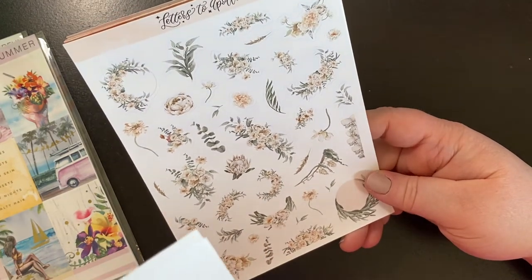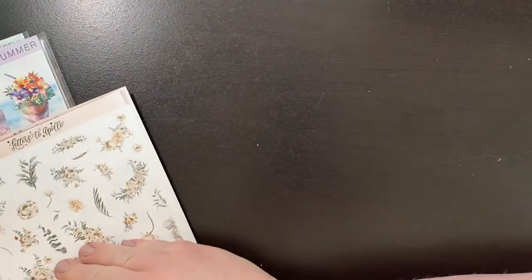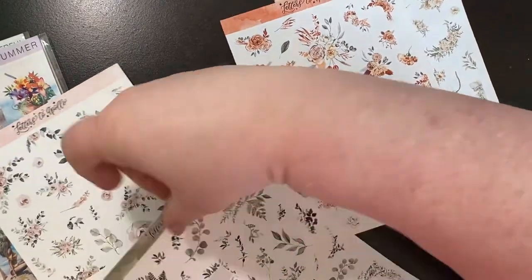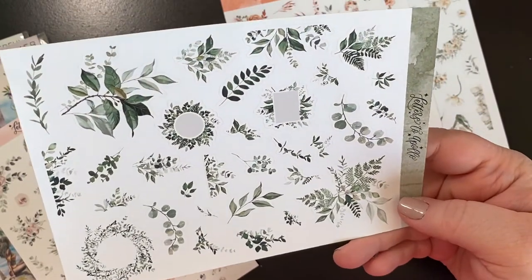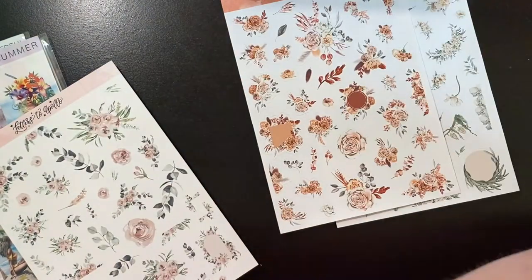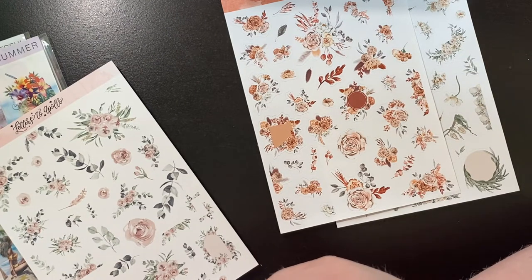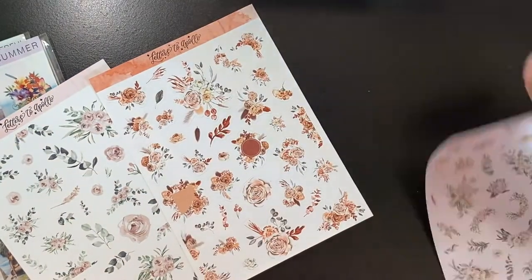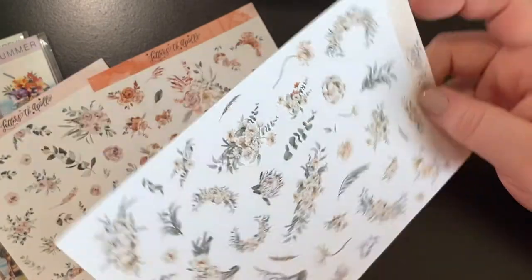So we have, one of them is whimsical green florals. Okay, so that's probably this one, I'm gonna guess, because it's all green. We have ethereal cream florals. I'm gonna go with this one. Gorgeous.